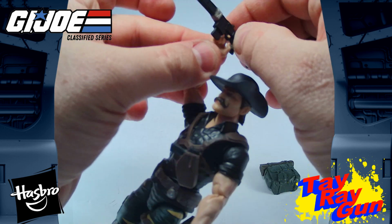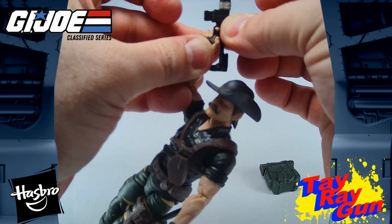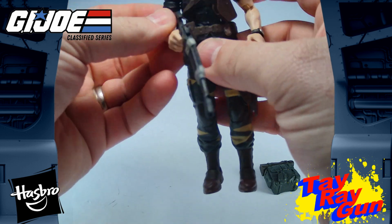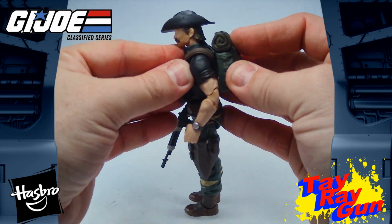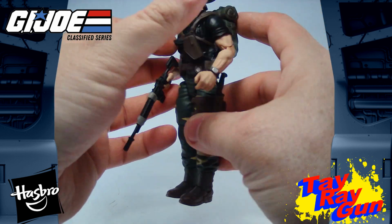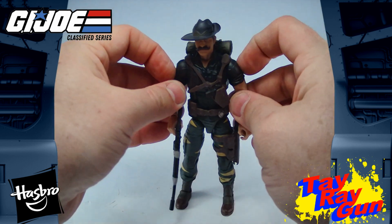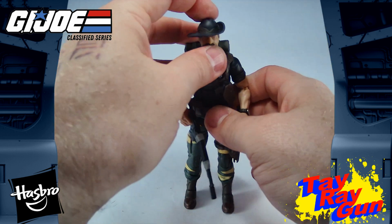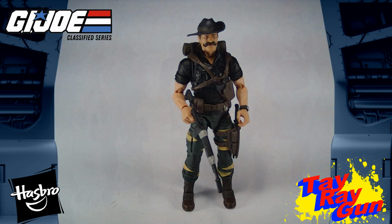Then of course we have a trigger finger on both hands. So with this one, what I felt like I had to do was put his trigger finger in the well and then put his gun in. It didn't seem like something that just wanted to sit naturally at first. And then of course we got his backpack that fits on, and the pack on this is nice. I haven't had this one fall off. One of the problems I had with Artan and Outback, both of them, is that the pegs either don't feel long enough or don't feel thick enough for the backpack to stay on.